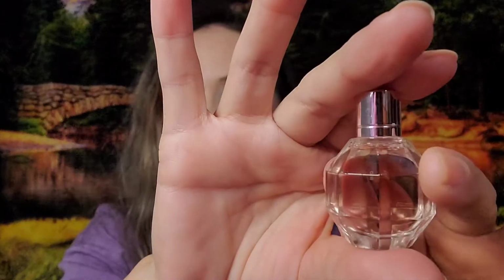Letter F, I couldn't find any brand names with letter F. So I went with Flower Bomb. It is Viktor and Rolf, but there are so many Flower Bomb fragrances, it's almost a brand in itself. So I went with Viktor and Rolf Flower Bomb, and the original Flower Bomb I absolutely love, but I also love this one. And this is the Flower Bomb Vanilla Twist.